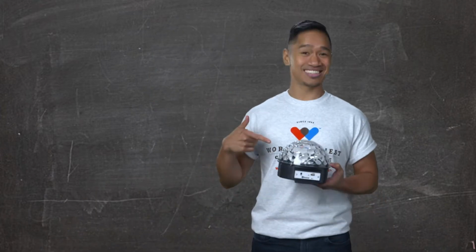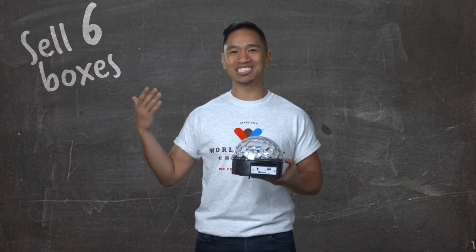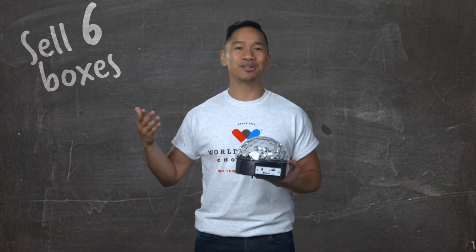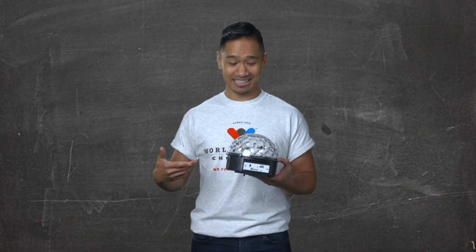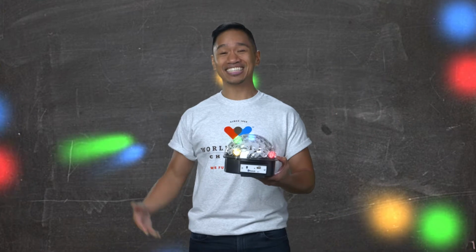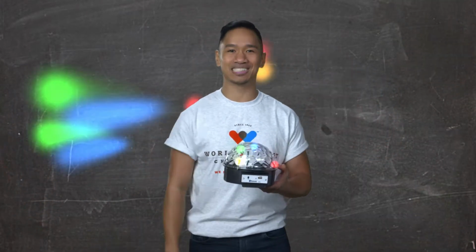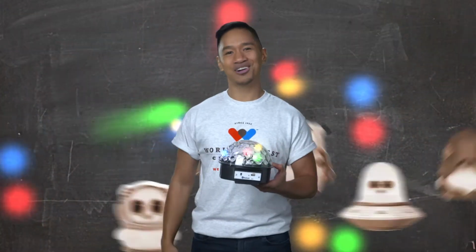Now, this? You won't want to miss. You sell six boxes and you get your own speaker. This Bluetooth speaker plays music right from your phone. You can play all your favorite songs for you or for your friends. The coolest thing about this is it's also a magic ball that lights up and changes colors. It's like a disco ball. With this speaker, you are sure to have the best party or get invited to everyone else's party. And guess what? You just earned another Aqua Coupe.